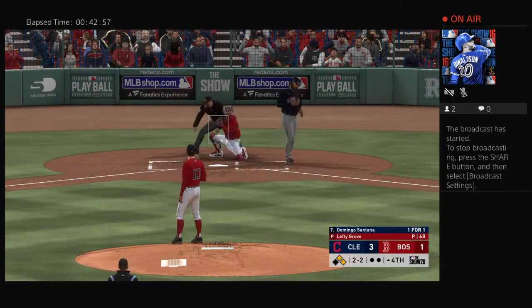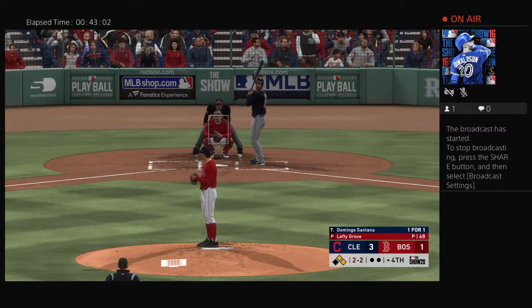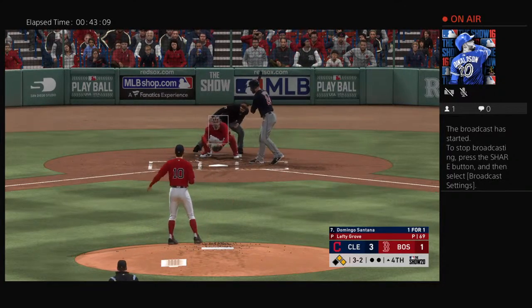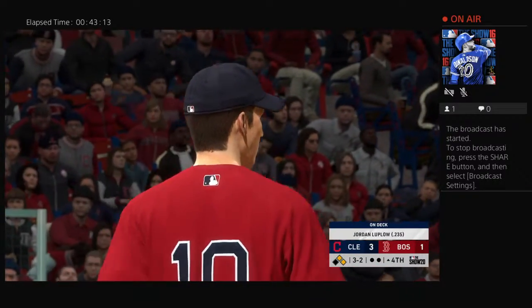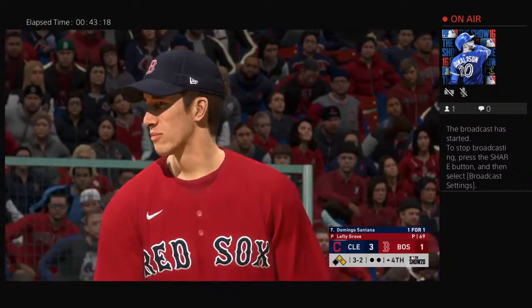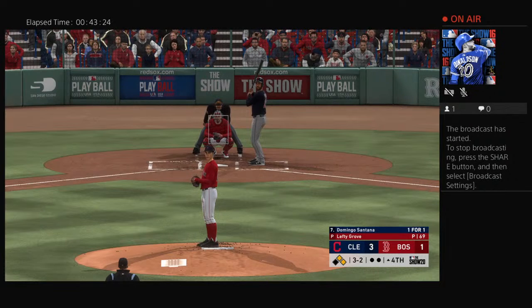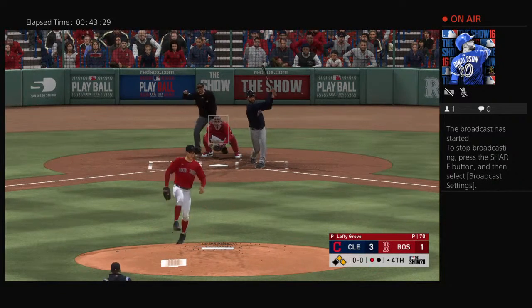2-2. And they're working the outer half here, but that one's wide for ball 3. For the guy on the mound, this is one of those innings where nothing comes easy. He's thrown a bunch of pitches, and this AB hasn't been any different. Definitely laboring at the moment. Now the 3-2 pitch is a wave and a miss.